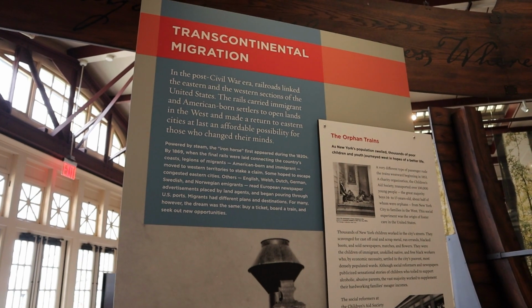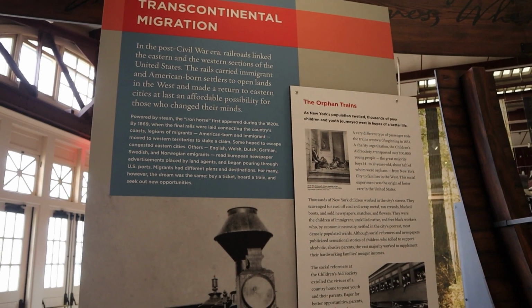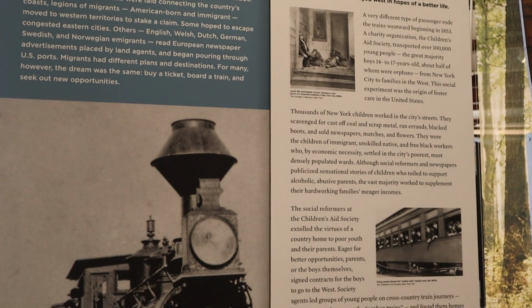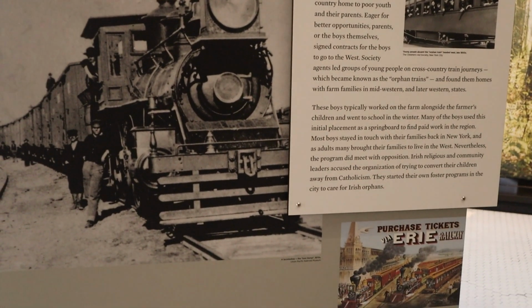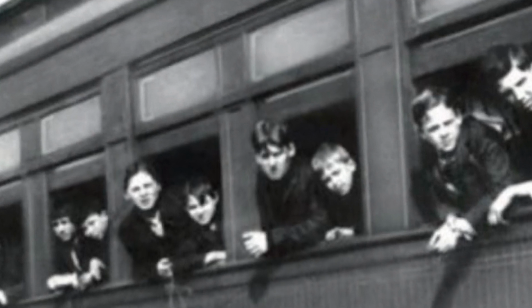So I have never heard of orphan trains, but after the Civil War with the Transcontinental Railroad, young men, usually between the ages of 14 and 17, would leave their meager paying jobs in New York, as well as their families, to go west in search of better paying jobs and the opportunity for a better future. They would usually work on farms for most of the year and then be able to attend school throughout the winters.